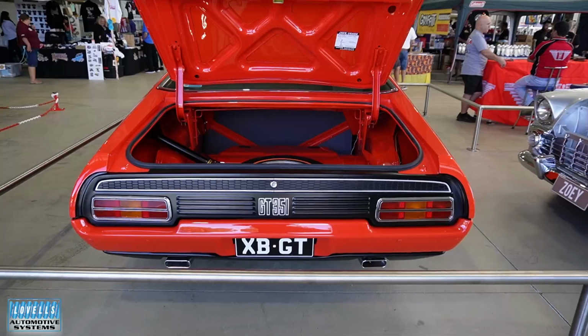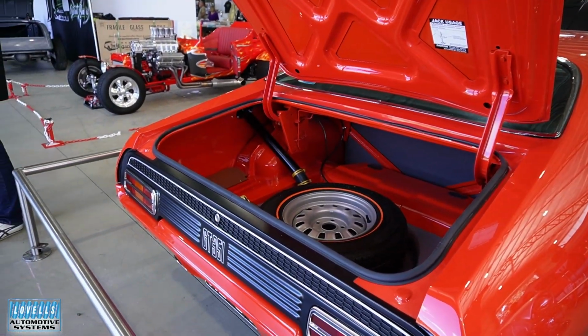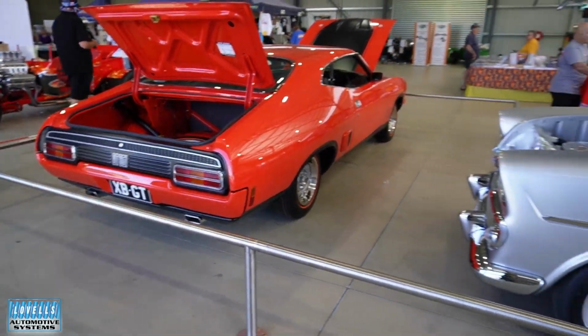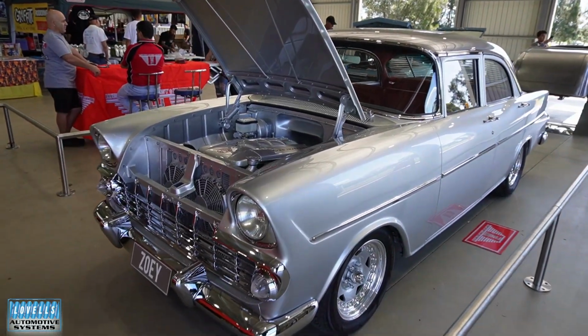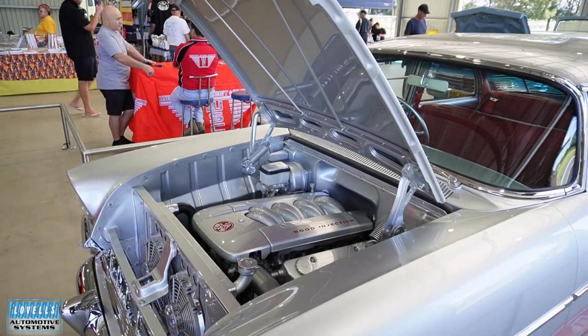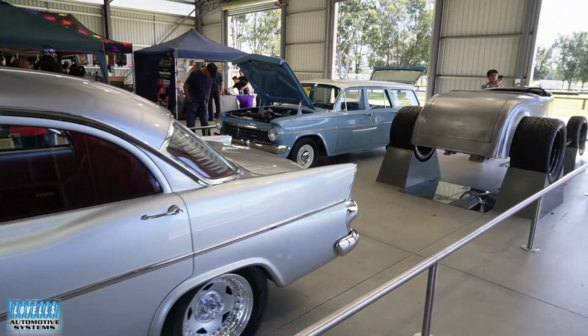I obviously do some custom work as well, because you'll see the Holden coming up. These guys obviously spend a lot of time polishing their paint, because the finish and detail on this one, and also the wagon in a minute, when you look at the hard to get to places, they've definitely done a good job of that.